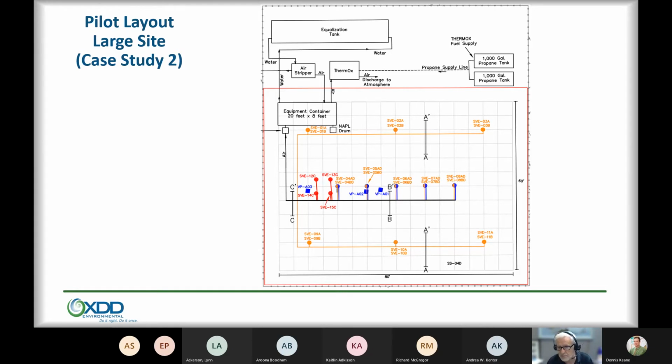And because it was an extended pilot test, because it was a large site with a lot of contamination, we had to bring in treatment. The other ones were short-term tests, less than a day. We could discharge to the atmosphere. It was very little vapors, very low concentrations. Here we're dealing with pure product, and we basically had to have treatment controls to run that sort of system.